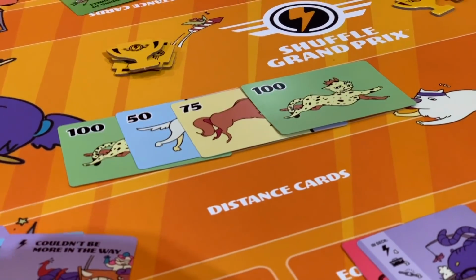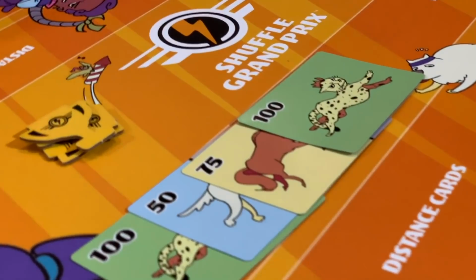From a gameplay standpoint, you're just trying to collect the most distance to win.